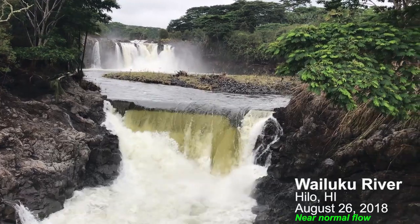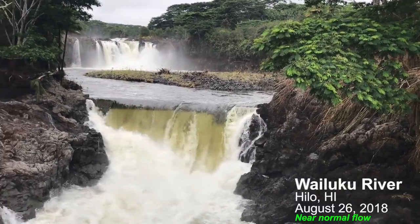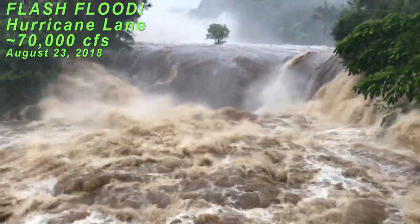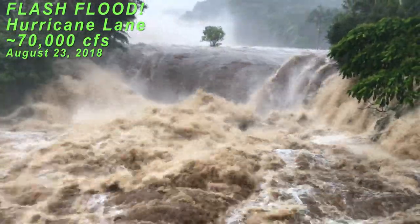The mighty Wailuku River, Hilo, Hawaii. And here is the same river with the raging flash flood during the peak rainfall rates in the outer bands of Hurricane Lane.